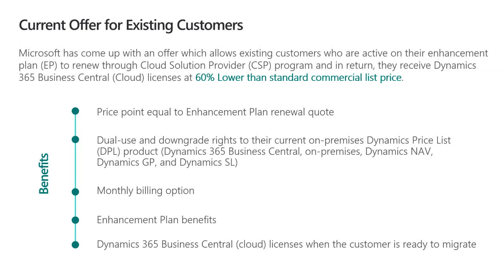The offer is available for all on-premise customers, meaning if you use Dynamics Navision, SL or GP, you can take advantage of this offer. If you are active on your enhancement plan, then you have the option to renew or to pay BREP through a cloud solution provider. When you do this, you receive two benefits majorly. One, instead of having to pay all the BREP amount in one go, you get an option to pay it in 12 equal monthly installments.